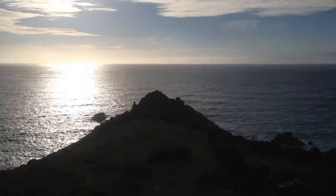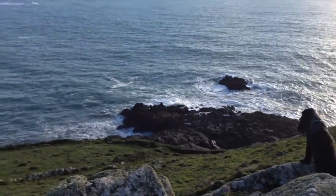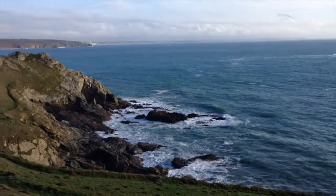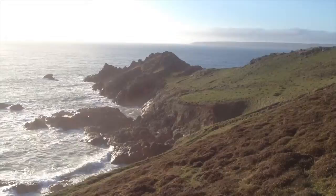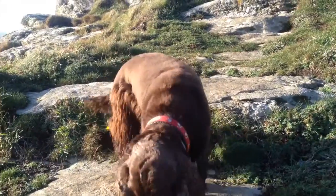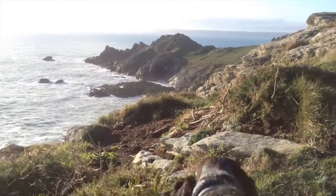We've made it up to Cudden Point. So this is a view from Cudden Point looking back up the coast towards Helston. Prussia Cove is just round the headland there. The light's hitting it, it's looking fantastic, isn't it? Come on then, my lovelies. Come on then, boys.